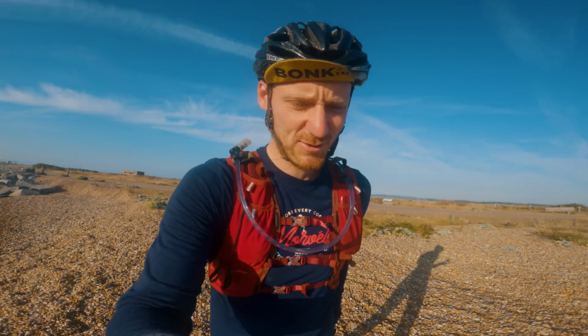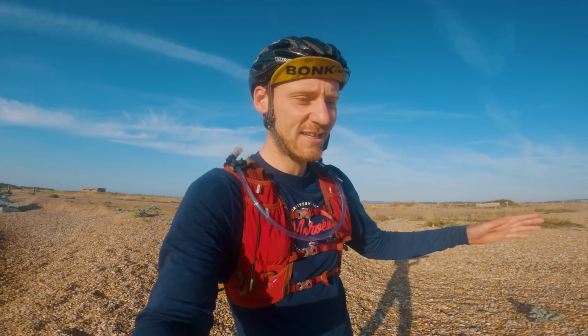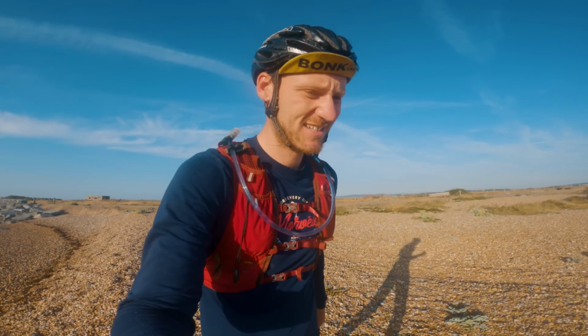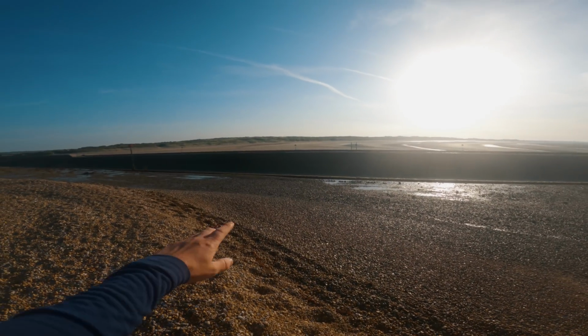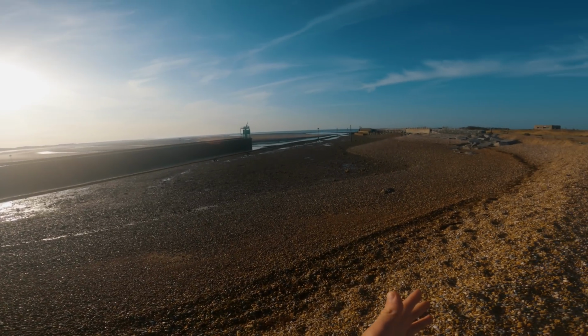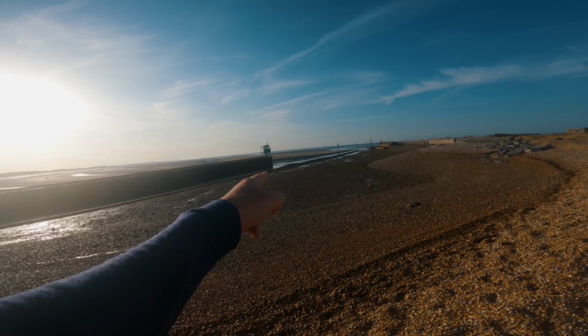Guys, what an absolutely stunning morning. There's like this gentle breeze, the temperature is absolutely perfect, the sun is just starting to warm my face, and everything just feels really nice. But we are coming to the end of this ride now. As you can see, just over there was where I camped, and now we're on the other side. Literally, it near enough looks like you could probably just about walk around.